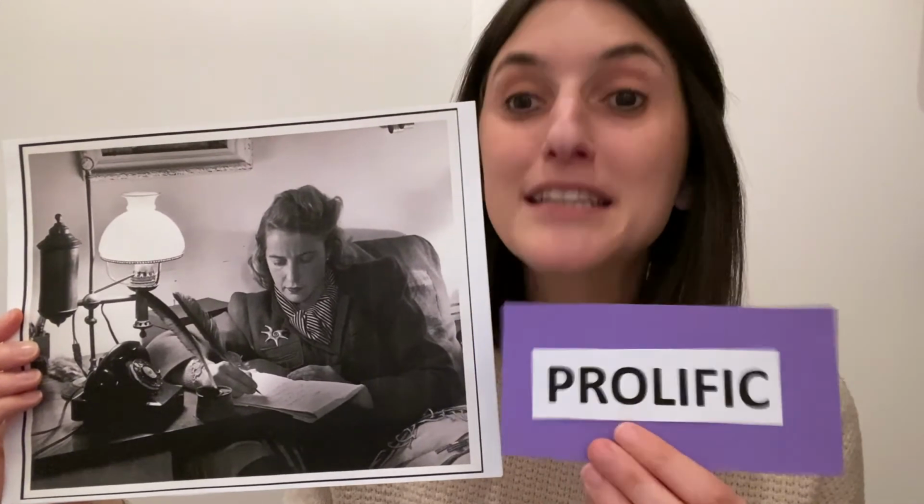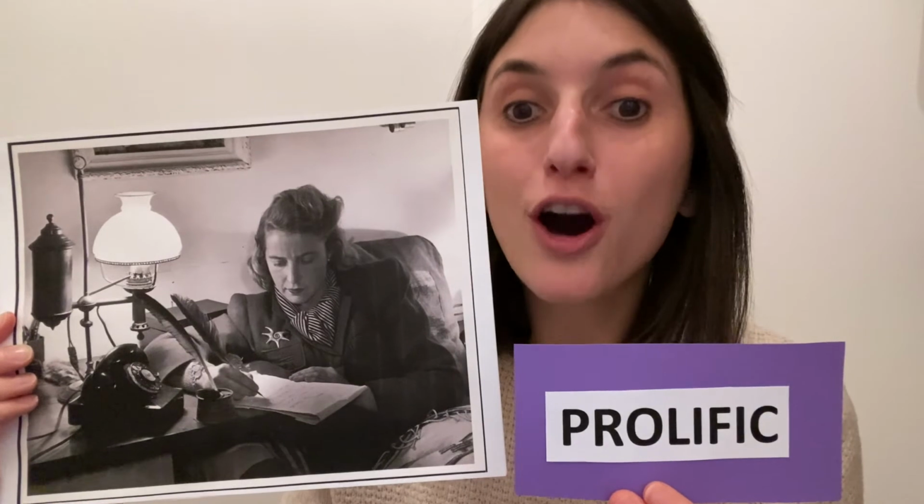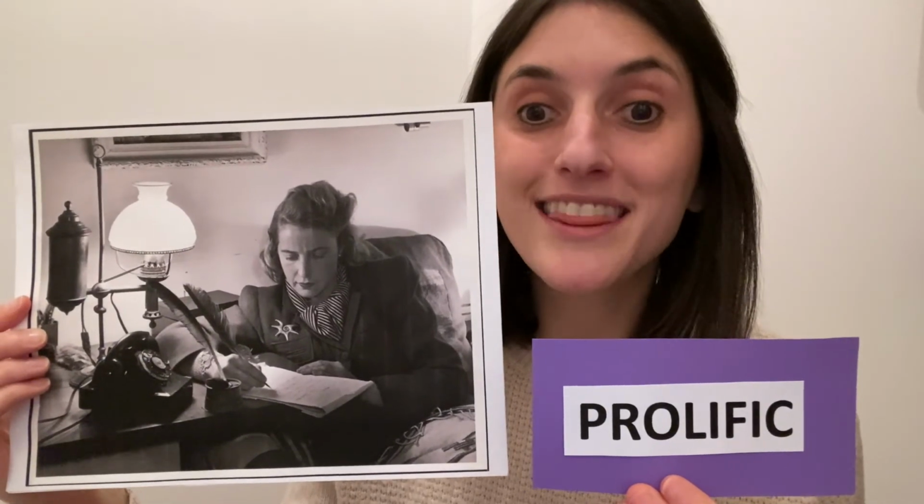As a writer, Margaret Wise Brown was prolific. Someone who is prolific creates or produces a large number of one thing. For Margaret Wise Brown, she was a prolific writer, meaning that she wrote a large number of books.